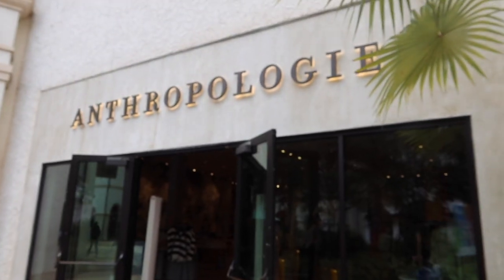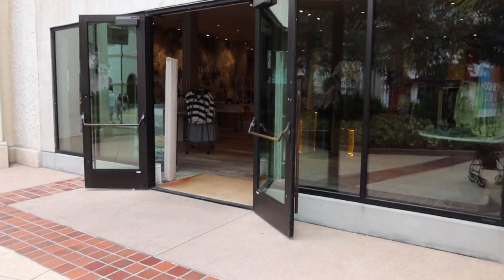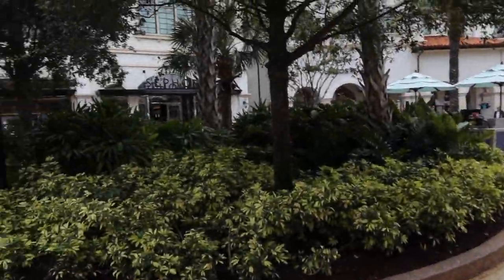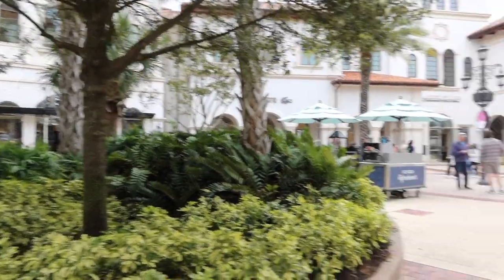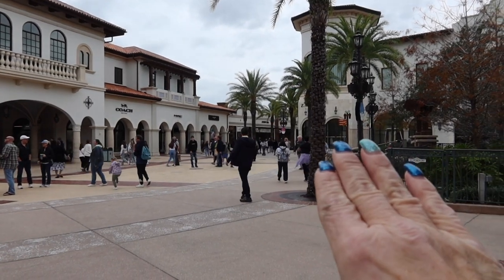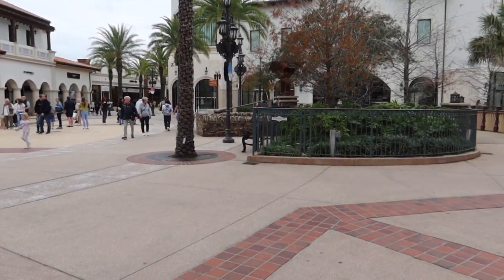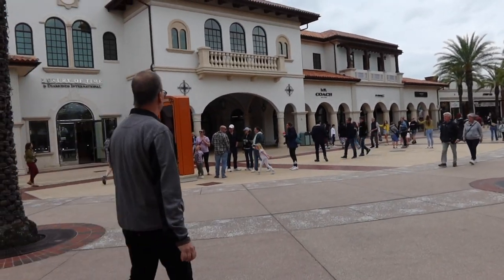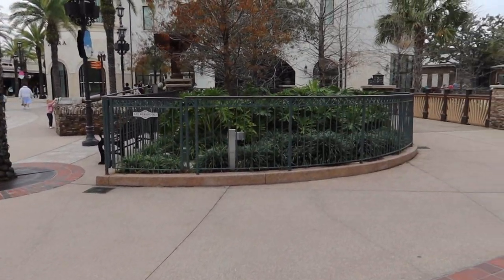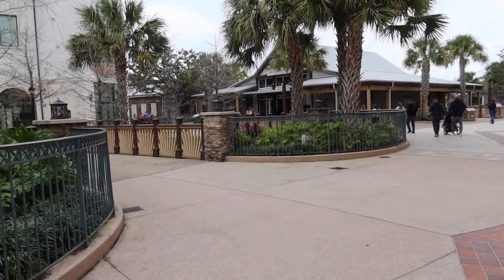Ooh. All right, this store, I believe it's pronounced Anthropologie. Another clothing store. And we are right across from Sephora right now. And so down there is where the market building is, and we came all the way down here, came back around, but now we're over here in the center. That's where the buses come in and out. And over here we've got some more springs, but we also have the Welcome Center.